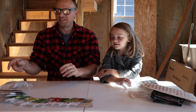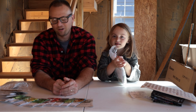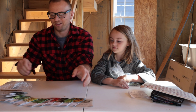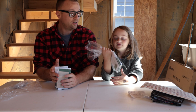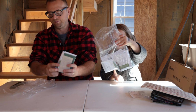Very cool. So the cool thing about the mini grab bags is that they're all different varieties. You don't get duplicates of the same kind. So that's very, very cool. So let's look at the other grab bag. You want to open it up? Go ahead. We're going to look through them all.